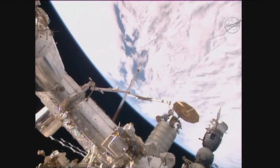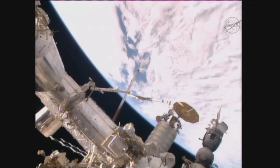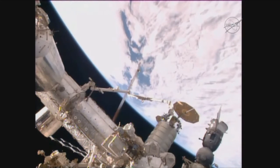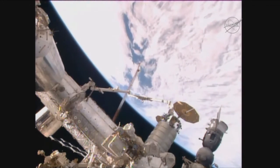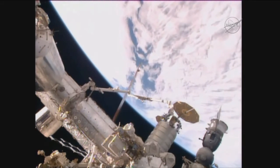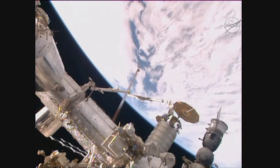The shift change here in the control center is complete. Chris Edelin is the flight director now on duty. He's joined by Mike Jensen, who is serving as the communications link between this team and the crew aboard the station.